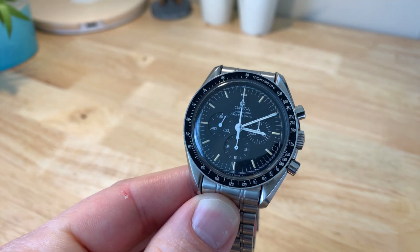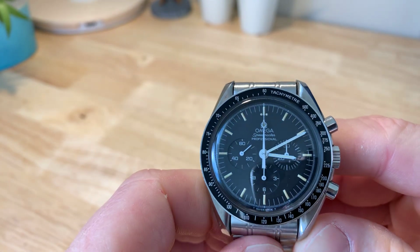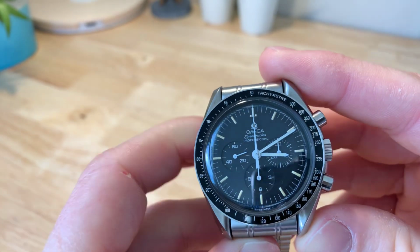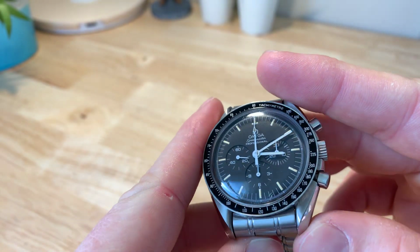So yes, the price has gone up, but I still think it's probably the best value in Speedmasters that you can get today, because I think the retail price on these is going to continue to climb.